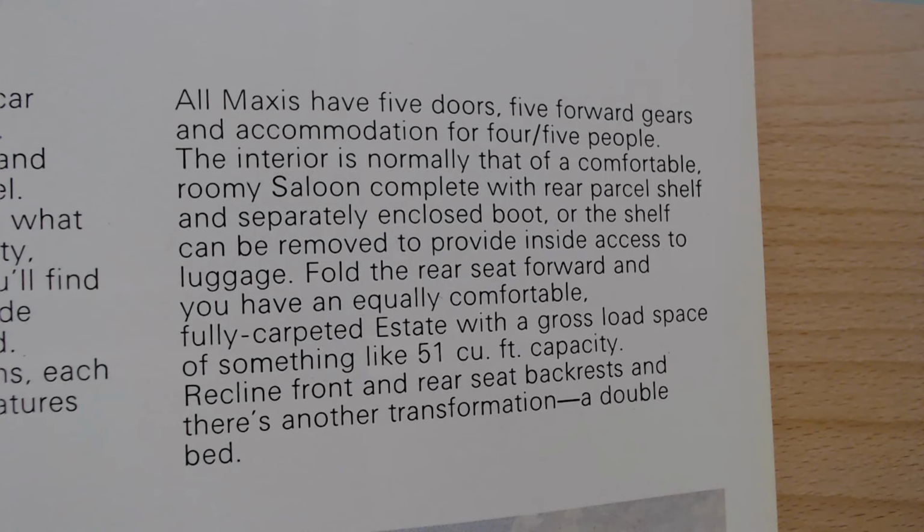The interior is normally that of a comfortable, roomy saloon, complete with rear parcel shelf and separate enclosed boot, or the shelf can be removed to provide inside access to luggage. Fold the seat forward and you have an equally comfortable, fully carpeted estate with a gross load space of something like 51 cubic feet. So yeah, has anyone actually measured it? It's something like 51 cubic feet.